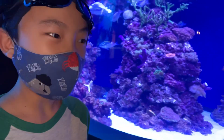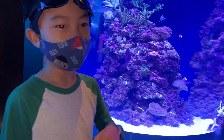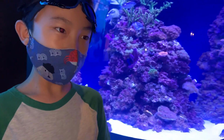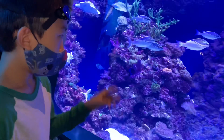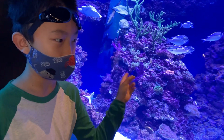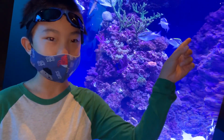This place is really familiar to me, this spot, because here used to be a sea dragon exhibit, and we actually spent a night here for a sleepover. We slept right over here. But now this has become a coral reef display. And you can watch the video where we slept over at the aquarium by clicking up here.